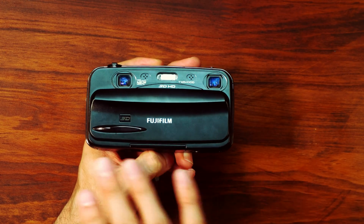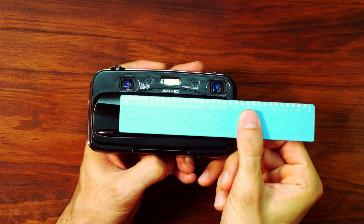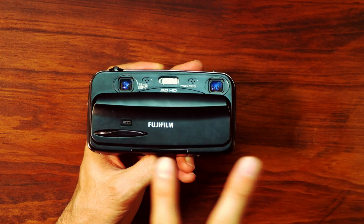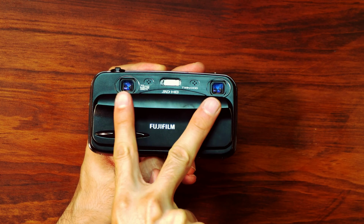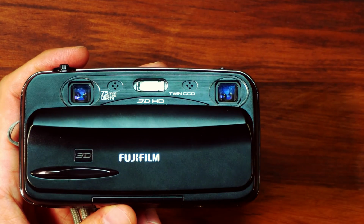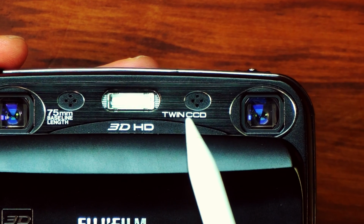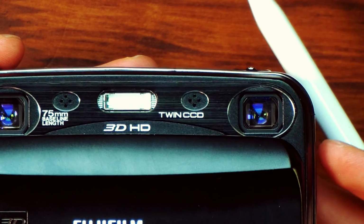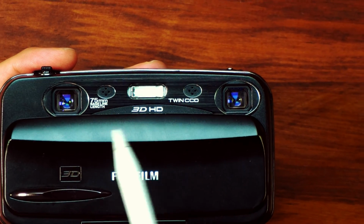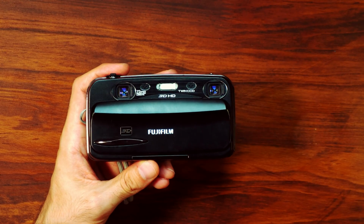The lenses are spaced 75 millimeters apart, or 2.5 inches for my fellow savages, a bit more than the average interpupillary distance of 63 millimeters. So, two lenses, and here we have the text Twin CCD. CCD, or charge-coupled device, is a type of camera sensor used in high-quality imaging. So we have two lenses, two sensors, basically two complete cameras. All of this to create depth.